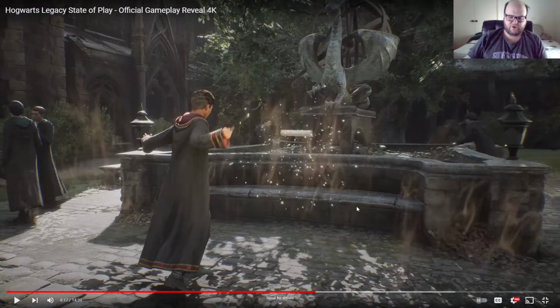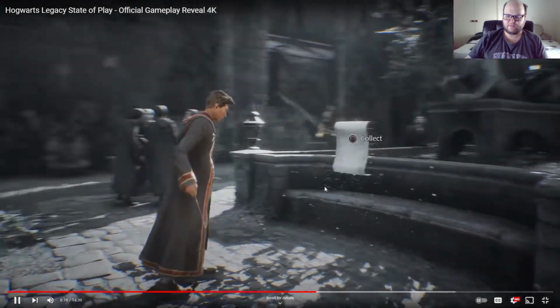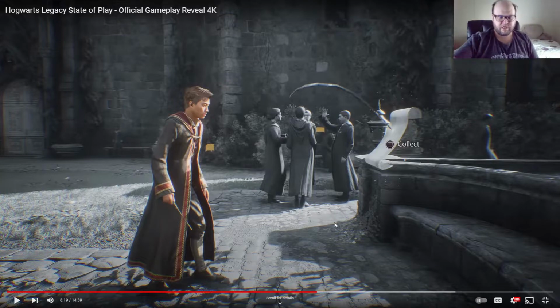Let me just go back. See, that's not a chest, that's actually her legs. But we do have a chest and chest. Now Felix Felicis's potion actually allows us to see the chest on the map.